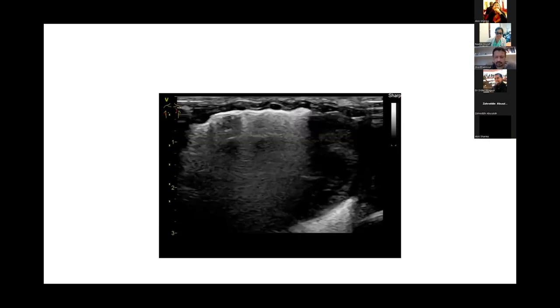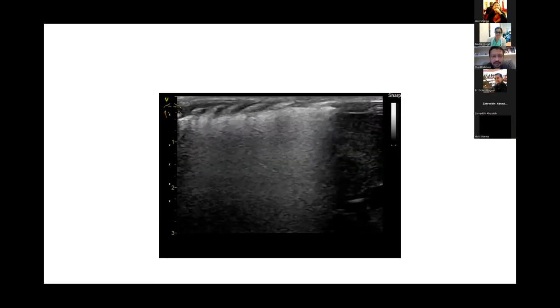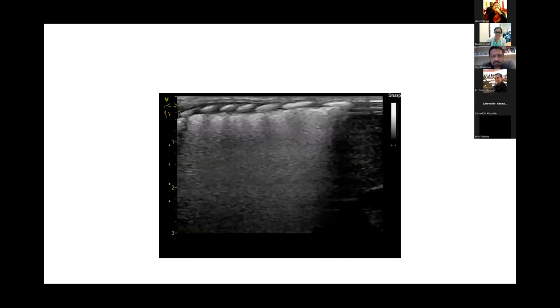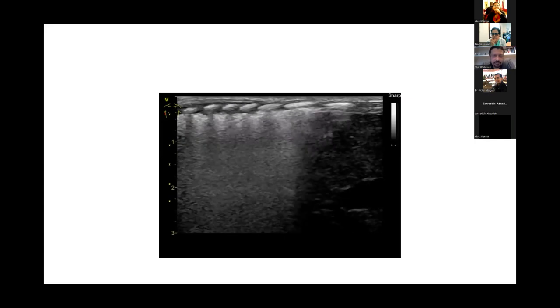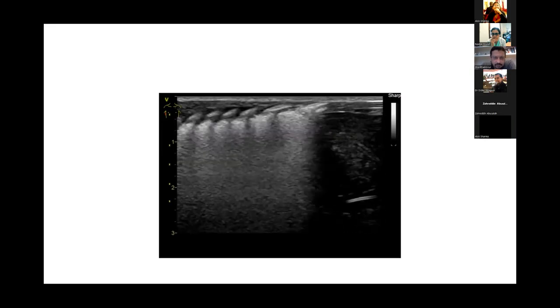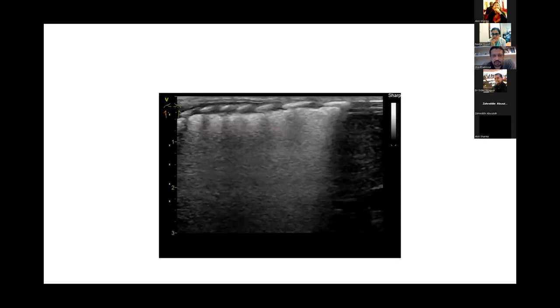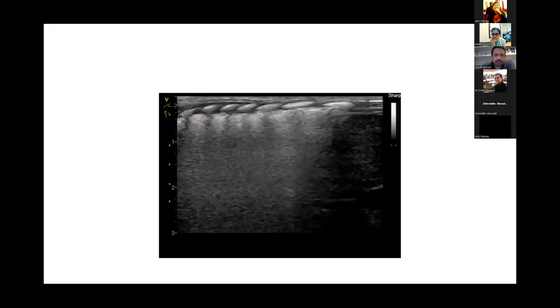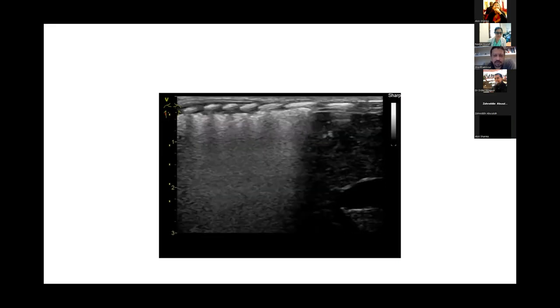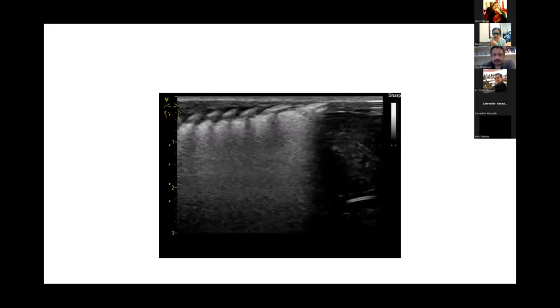This is R3. In R3, I can see that the pleura is sliding, and I could see some compact B lines. Again, I can't see any A lines in this clip. It's more of a B profile. There is some subpleural microconsolidation here on the left side of the screen as well. I think they're everywhere. Does that make sense to you with the clinical picture?